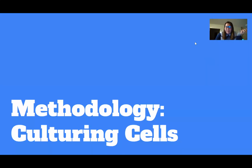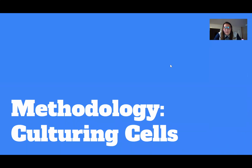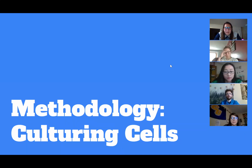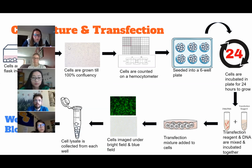So what actually happens when we say cell culturing? We just want to talk through a little bit about what that looks like and what that means. So this is our cell culture explanation. You start with cells that are in a flask in an incubator. They're just growing. Our incubator is set to very specific things: 37 degrees, 80% humidity, 5% CO2, things designed to make sure that the cells are growing at the correct rate. Once these cells have grown to 100% confluency, which is seen in this second picture, this means that there is one single layer of cells completely adhered to the bottom of the flask.